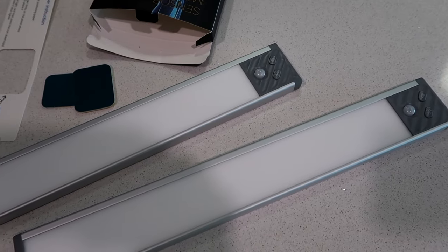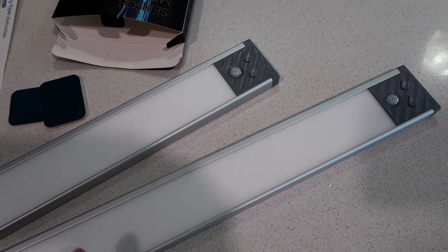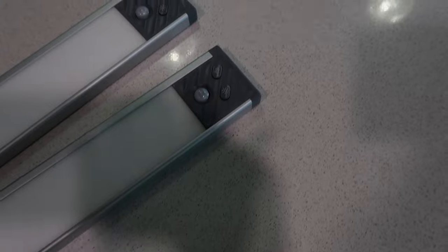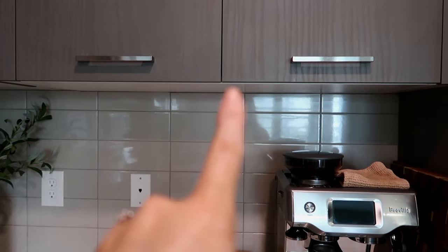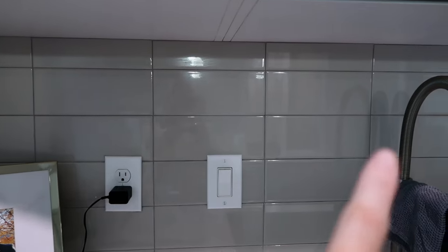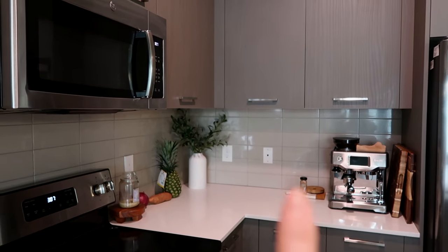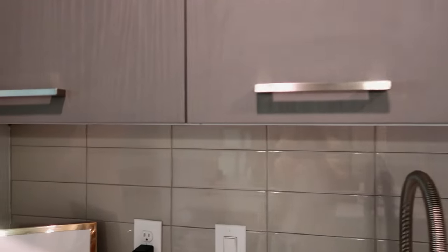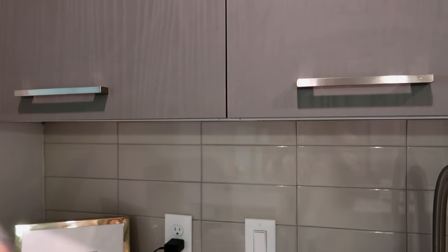I just got home from the grocery store and these are already done charging, and I think I was gone for less than an hour. Basically, you can have them on auto, which is motion sensored, or you can just have it on. I think I'm gonna put one under here, right above the coffee maker. And then I'm thinking another one right under here, right by the sink. Since we're putting a light above the coffee maker, it doesn't make sense to put one over here. And there is a light underneath the microwave. So I think it makes most sense to maybe put it under here, but we'll see.